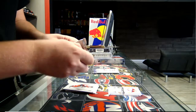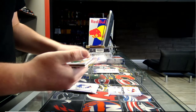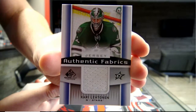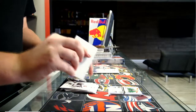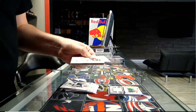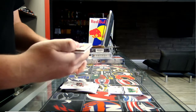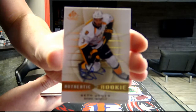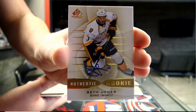Pack number four. Authentic Fabric, a jersey for the Dallas Stars, Jarkko Lehtinen. And last pack, we should have an autograph. Do we? We got a rookie autograph for the Nashville Predators, Seth Jones. So Seth Jones rookie autograph for Nashville.